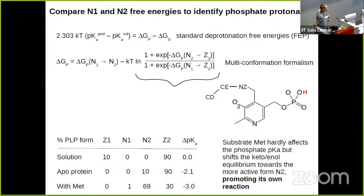That so N2 and Z2 are predominant. In this case, it's mostly Z2 without methionine. And then when one binds, methionine actually pushes the system from the keto tautomer into the eno tautomer. And what's interesting about that is the reaction can proceed much better from the N2 substate. The structure in the active site is such that the N2 really helps promote the reaction. So methionine binds, doesn't really change the protonation state, but it pushes the PLP into the tautomer that favors the reaction of methionine itself. So there's a little bit of substrate-assisted reaction going on, which is kind of neat.